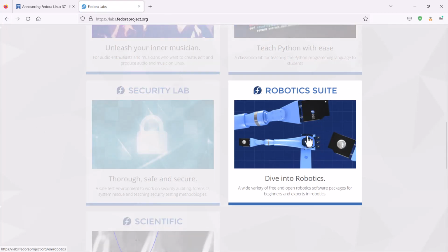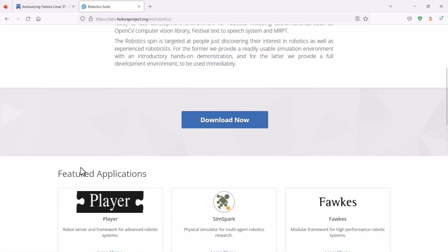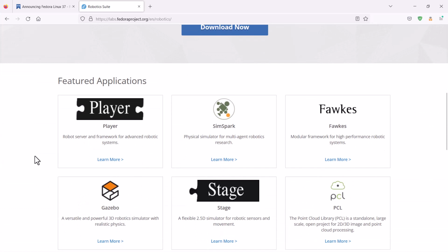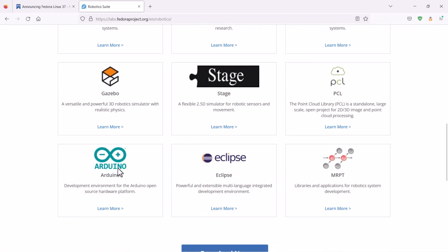And also Robotics, you can see. If you are learning robotics, this version is for you. And you can see these are some applications. So you can learn robotics, or Arduino and Eclipse and all that.